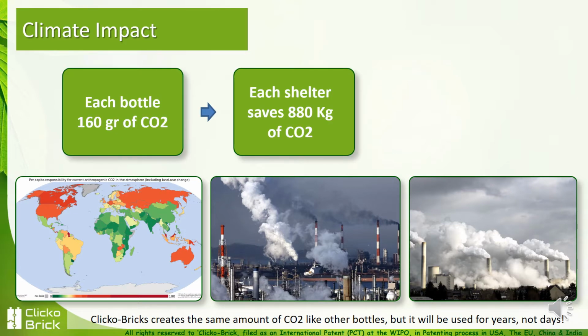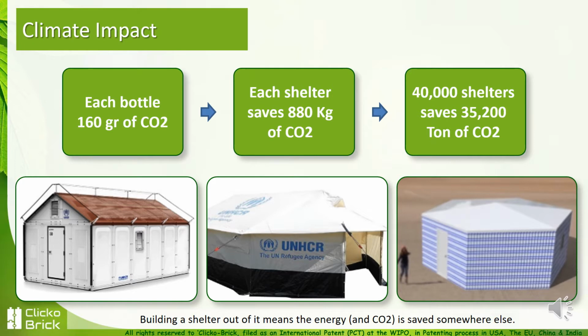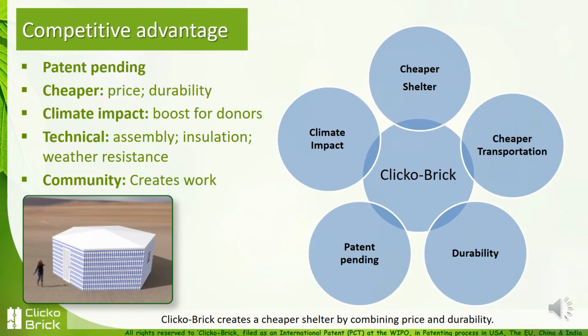Clicko Bricks creates the same amount of carbon dioxide like other bottles, but it will be used for years, not days. Building a shelter out of it means the energy and carbon dioxide is saved somewhere else. Clicko Brick creates a cheaper shelter by combining price and durability. Its positive climate impact would attract donors with a chance to contribute not only to people but also to the planet. Clicko Brick creates an easy-to-build, safer shelter and enables the refugees to take a productive part in their rehabilitation.